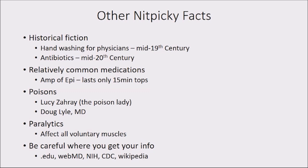Recently, I watched a television show based on a novel where the bad guy was injected with a paralytic and then lay on the floor, eyes open, looking around, breathing fine, but couldn't move any other muscles. Again, that drug does not exist. Any of our paralytics affect all voluntary muscles. So the heart's not going to stop right away, but you can't breathe. And so eventually the heart's going to stop. And certainly you can't keep your eyes open and move your eyes around.